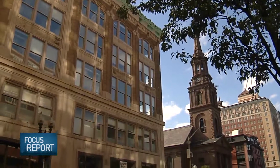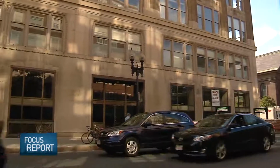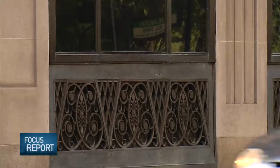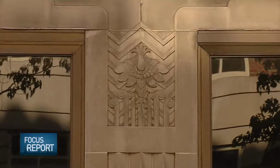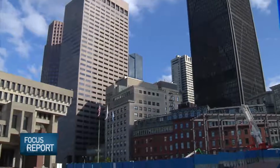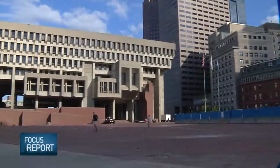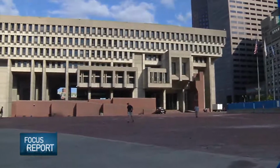With its Art Deco facade, the Shreve Crump and Low building on Boylston Street is one of the Back Bay's iconic structures. But an attempt to have it designated a Boston landmark failed, and now it's slated for demolition. And many preservationists fear for Boston's oft-reviled City Hall, which Mayor Marty Walsh suggested demolishing during his campaign last year.